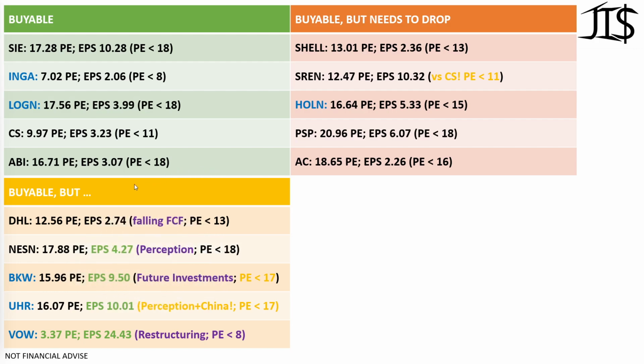Then you have the buyables, but so there you have DHL. So that's, yeah, it's valued at a nice PE ratio right now, but the free cash flow is dropping, and I need to see a reversal on that trend. Then you have Nestlé, which has a bad perception right now, and which keeps on coming into, yeah, bad news actually. So every time when they report it, it's in a negative way, and that weighs on the stock price, of course.